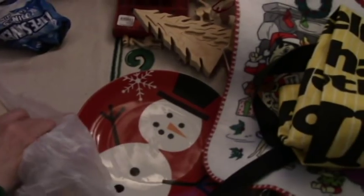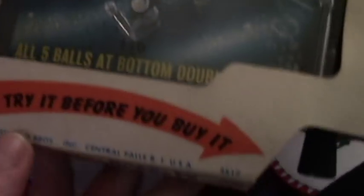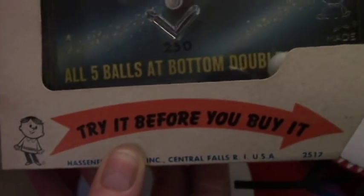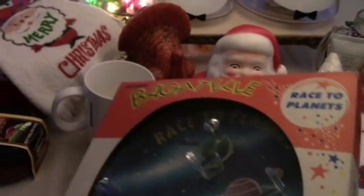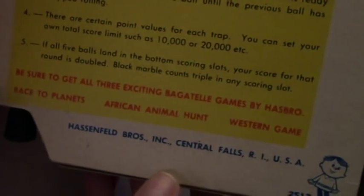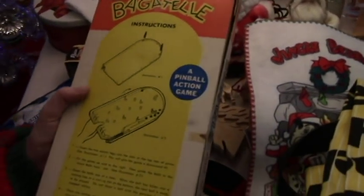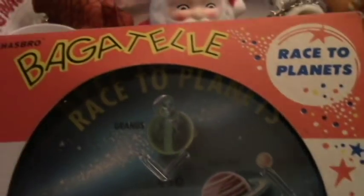Oh, and this is cool. This is my last item. Mr. Retro's got this. It's vintage. Bagatelle, Race to the Planets, but it's Hasbro. See, here he is. Try it before you buy it. Race to the Planets. This tells you how to do it. It's weird this survived like this. That's old. That is old. Yeah, that packaging is old. So I think that's right. Cool.